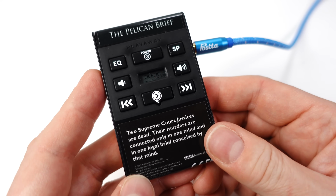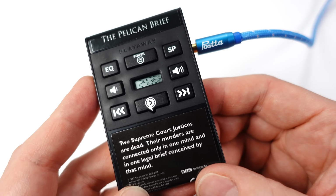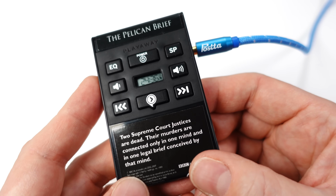Yeah, perfectly listenable, that. Not annoying, not that kind of twangy, metallic, ultra-low bitrate. I don't know what it is. It might be 64 kilobits a second or something, but it certainly sounds fine.